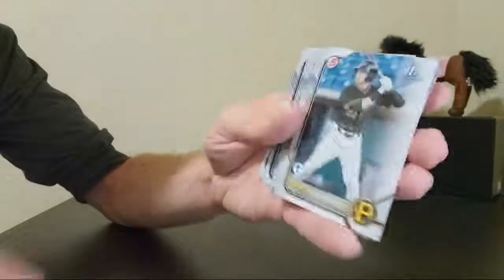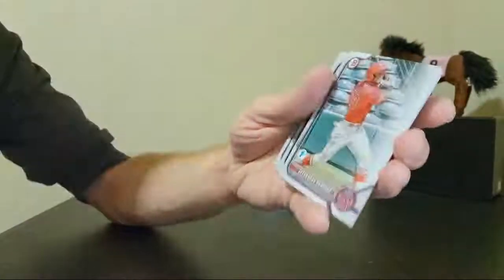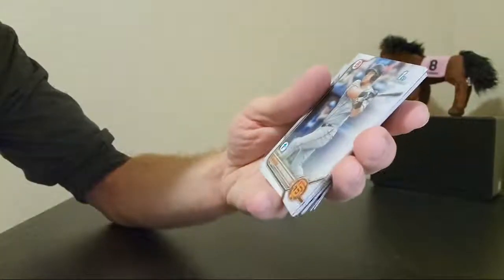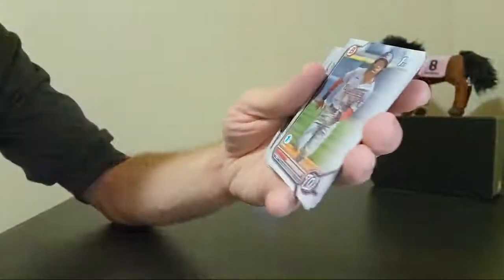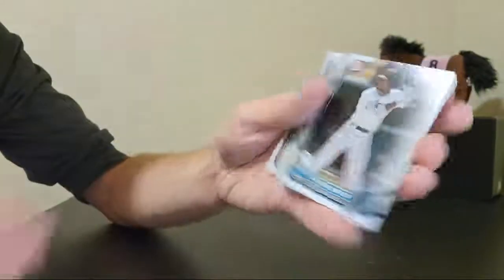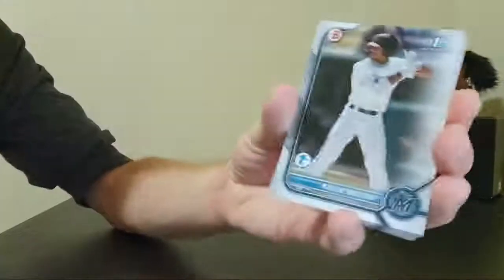Just want to make sure I didn't grab a second there. Jack Suwinski, Pittsburgh. Diego Rincones, first for San Francisco. Justice Thompson, Cincinnati. Darren Baker, Washington. Khalil Watson on the board also, the first base for Miami.